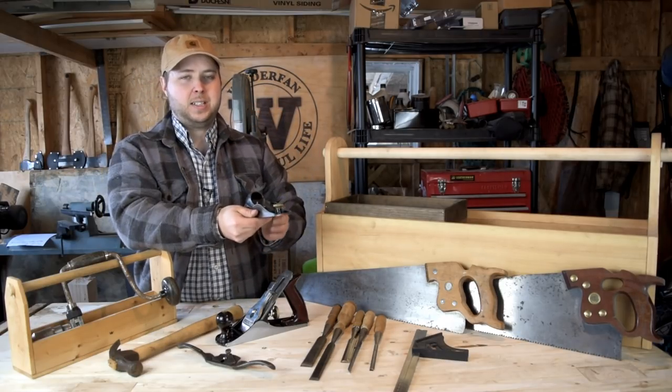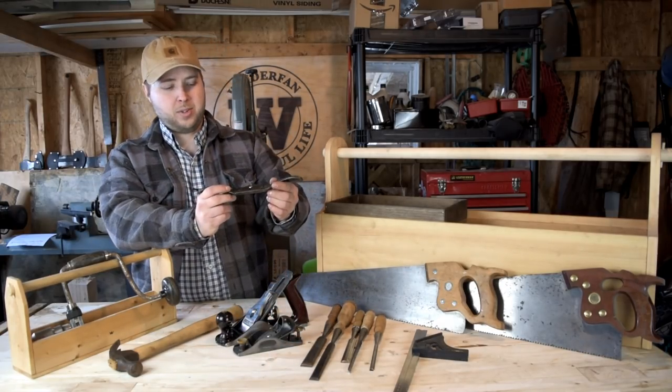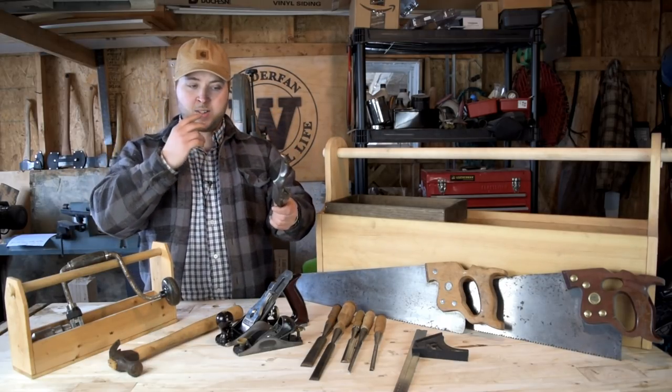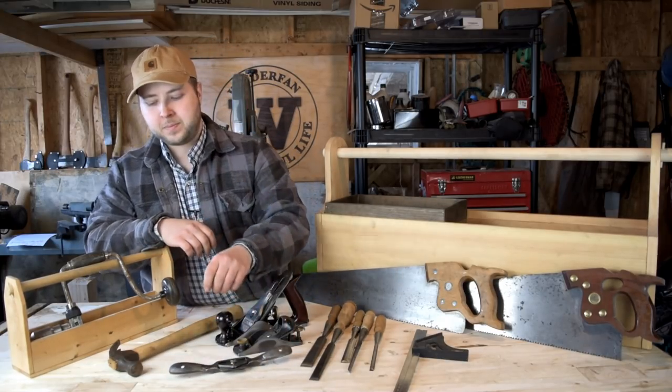A little block plane like this is so handy, and you can do such tidy work with it. A spoke shave, I think it's a good thing to have in a basic kit. It's great for doing contours of corners and fitting handles, making anything round like that. A spoke shave is a great way to do that.